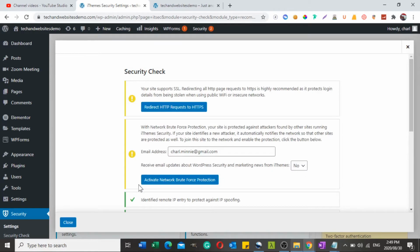The next screen you're presented with is redirecting all HTTP requests to HTTPS. So as we all know, HTTPS is more of a secure connection, and it is shown by having a lock in your URL. We want to redirect all these requests, so select that guy.